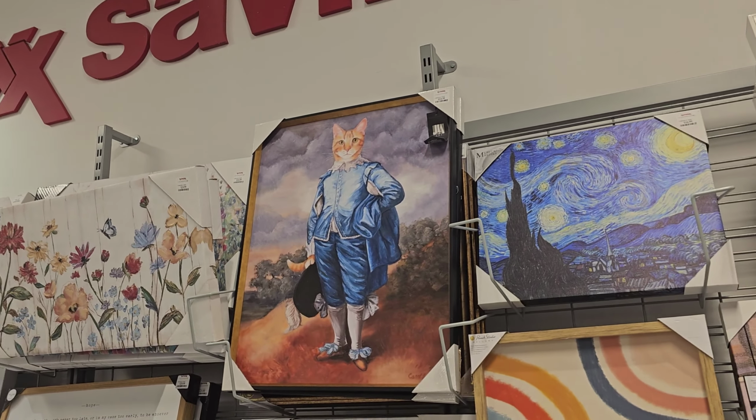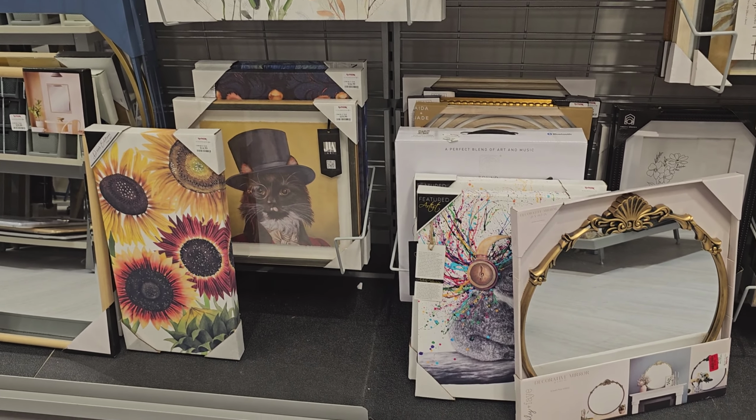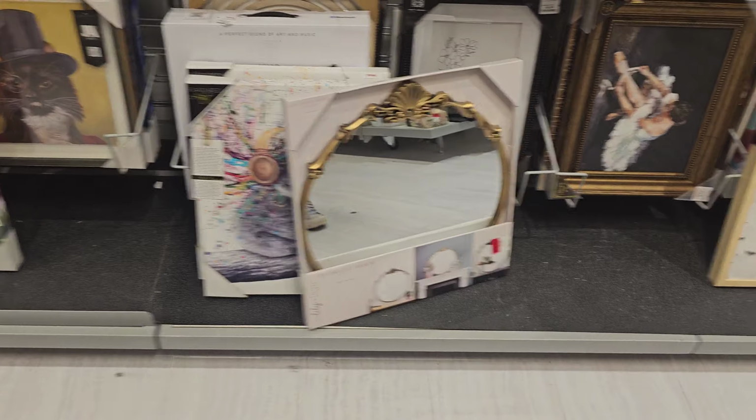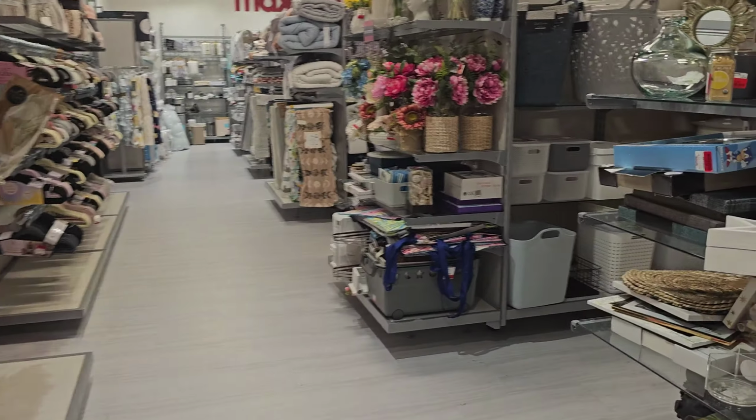Okay, look at that cat one. That one is going to be $25. Look at the cat one. It's still here with the barnacle. Looks like the bad guy from Five Old Ghosts. See, the same prints. No one's buying them.